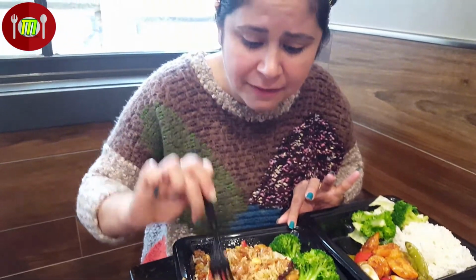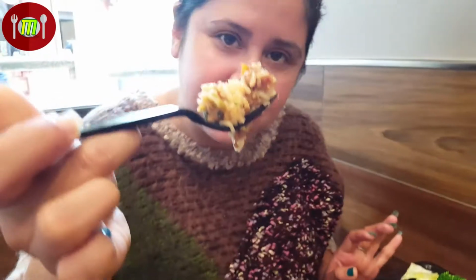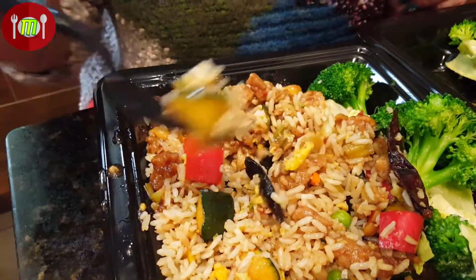So now that we gave it all a good mix, go ahead and try to get a taste of everything together. So good. Yummy. Who needs the hot sauce when you got the compound chicken? So good. Definitely taste that spiciness.